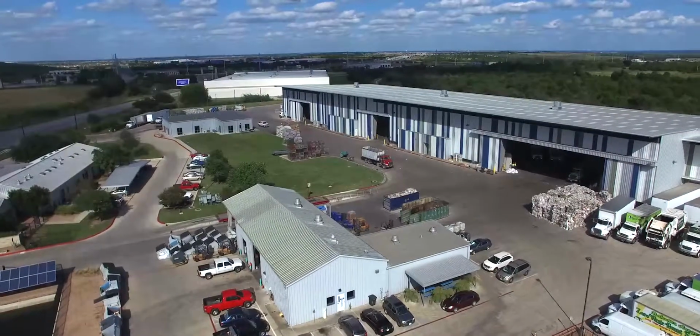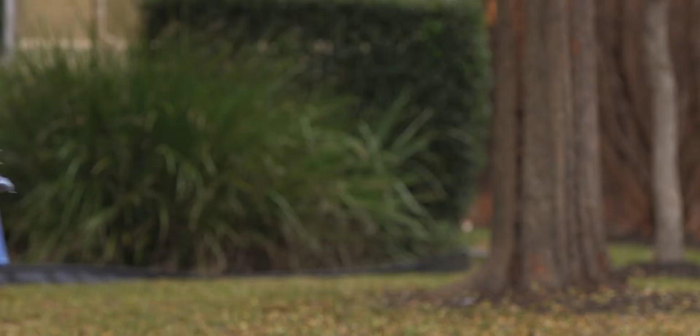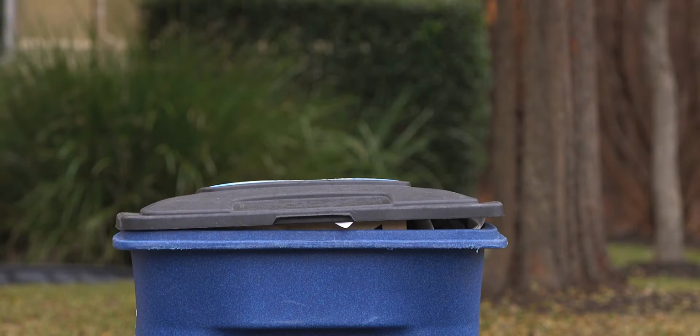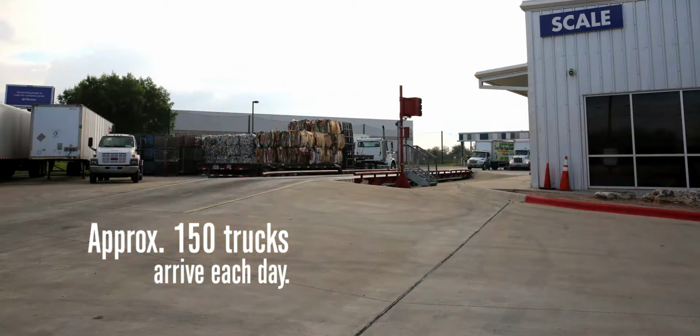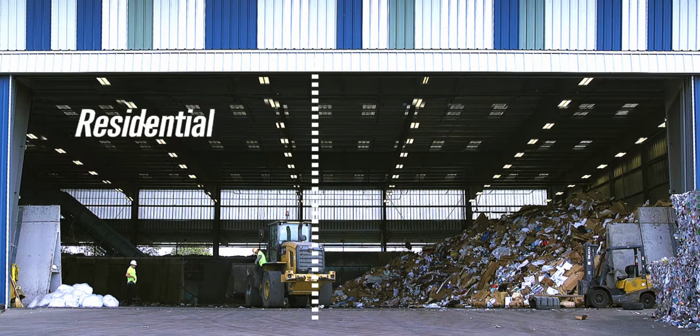At Balcones Resources, our process is everything. It starts by collecting recyclable material from Austin area residents and commercial businesses. When the trucks arrive, they're weighed in on our scales. The recycling material is dropped off and divided into 2 piles.